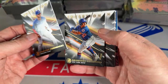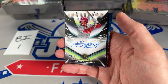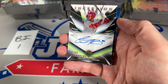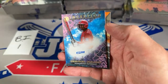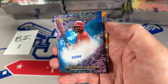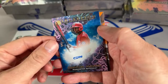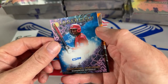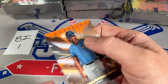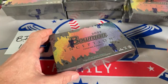But here we go, first box. We've got 2 autographs per box. The first autograph is Gabriel Rincones, numbered to 300, for the Philadelphia Phillies, which will be for Robert McGill. And we've got a Christian Vaquero, numbered to 75, Wes Huddleston. He was the big name in, what was it, 2022 Bowman Chrome? I need to look at his stats and see how he's doing, but that is a nice card when he was a big prospect. He was only like 17. And then we've got Braylor Guerrero, Tampa Bay, numbered to 25, just picked up by Nick. So Nick gets that one. Thank you very much.